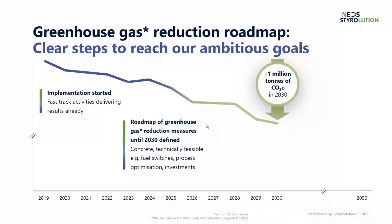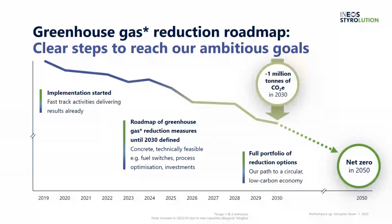And just to give you a bit of a reference, 1 million tons of CO2 is roughly 45% of our total scope 1 and 2 emissions. So this is not a small chunk. This is a massive change in how we work and in how we produce. And then ultimately, we want to achieve net zero in 2050. And also here, we already have a portfolio of reduction options that are not as concrete as those until 2030, to be honest. But that makes us very positive that the goal of net zero in 2050 can be achieved. So that's our agenda in one slide with respect to our development on our greenhouse gas footprint.